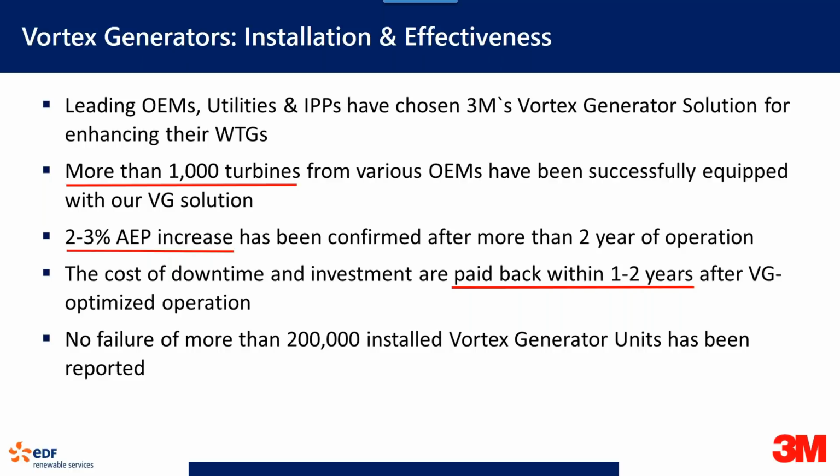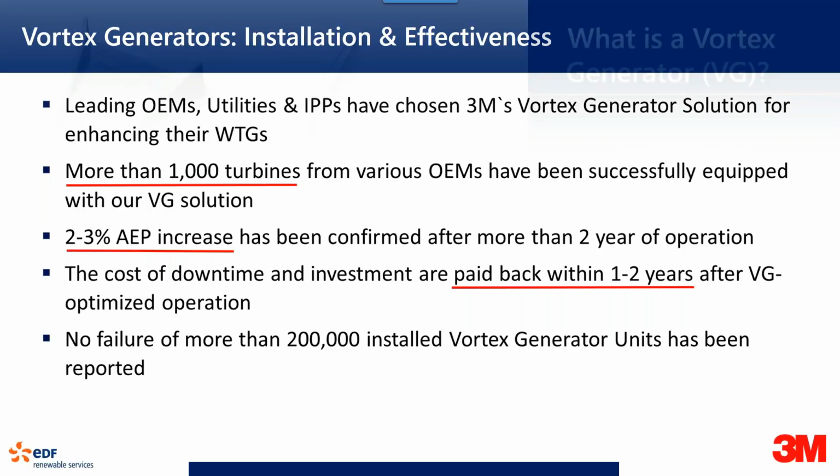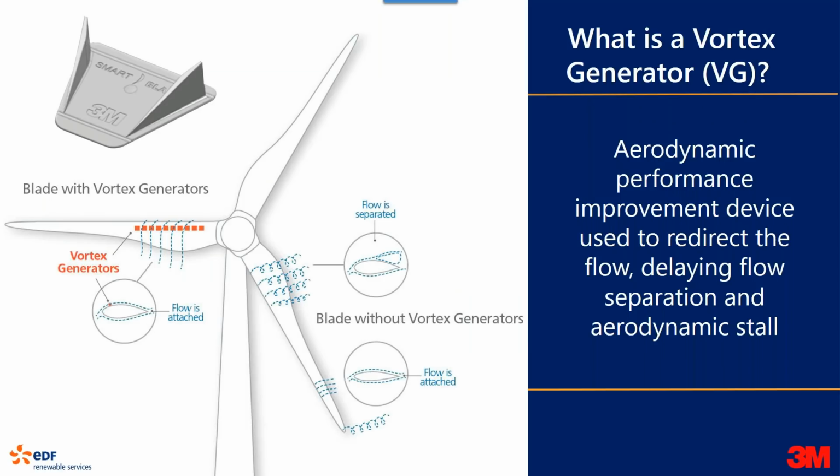So let's just take a closer look at vortex generators. They're not new, but it's good to get everybody grounded on how they work and how the combination of EDF as an installer and maintenance provider, 3M with our technology, and the partnership that we have with SmartBlade makes it such a powerful tool. So VGs are aerodynamic devices to basically delay flow separation and to reduce stall effects, okay?